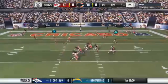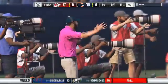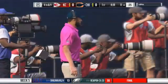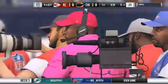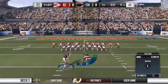Winston from the gun on 3rd down. In trouble, and he'll go down back at the 12. Justin Houston in there for sack number 85 of his great career, moving him past Hall of Famer Howie Long on the all-time list.